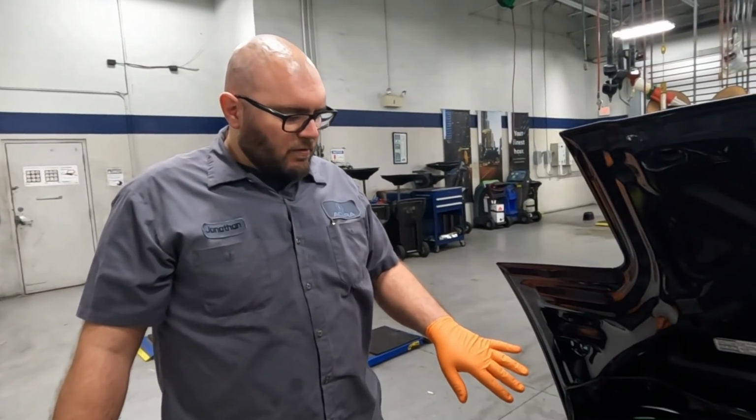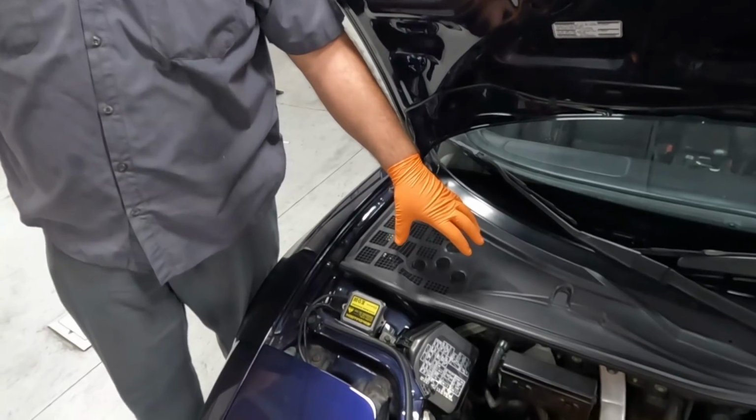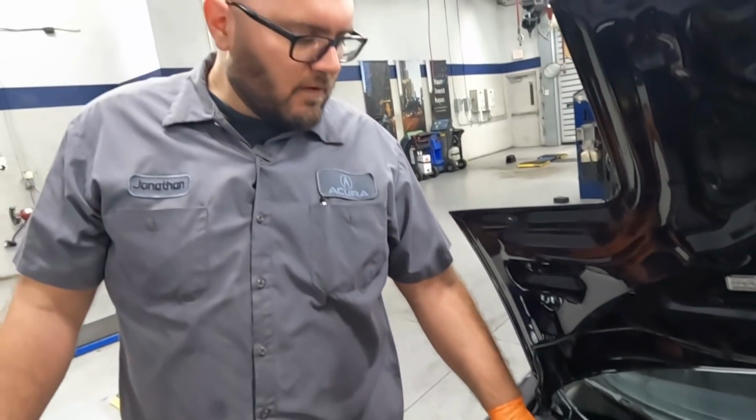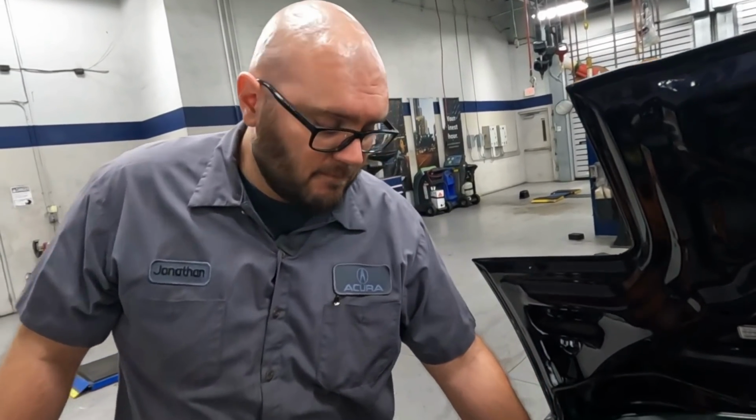All right, so there's not a whole lot to do up top here. These three little plugs give us access to the upper strut mounts. So we're just going to pop these off, then get the wheels off. And when we're ready, we can remove the strut from the body.